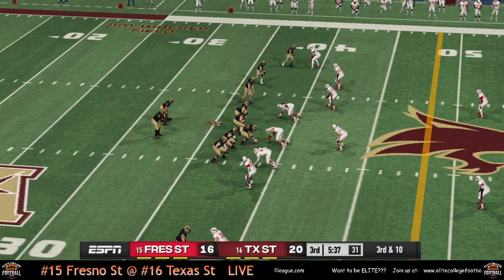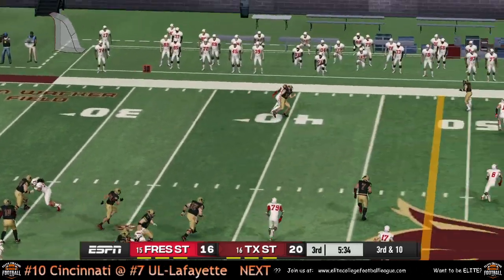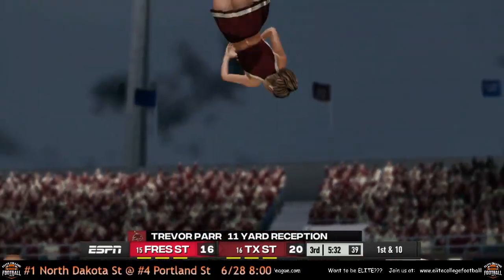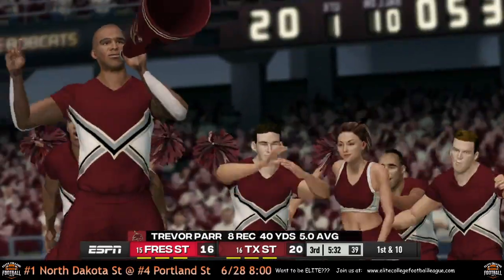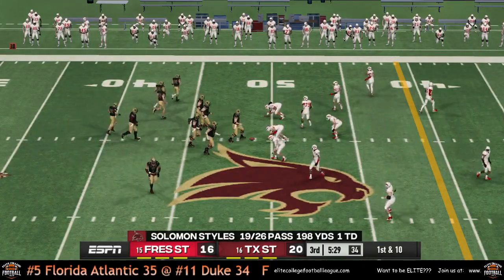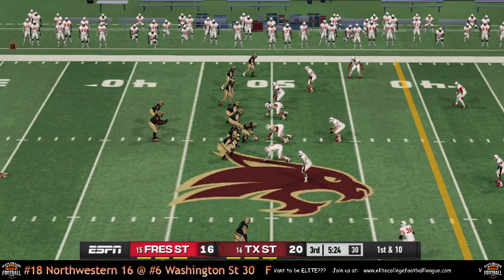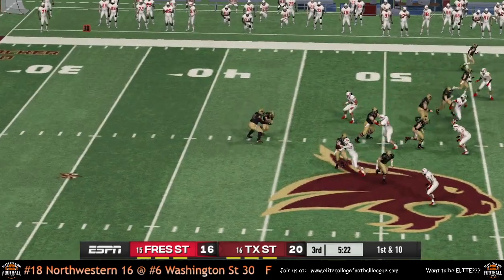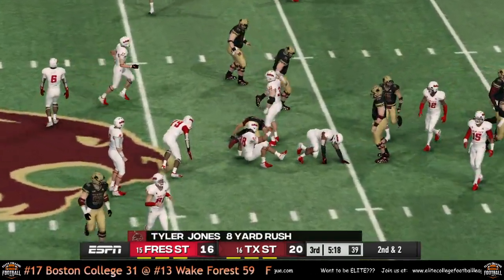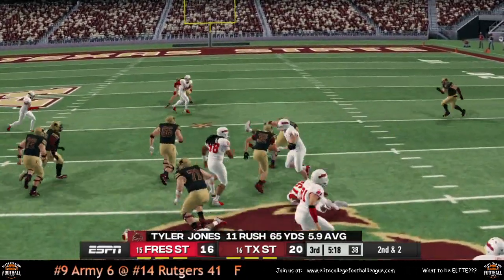We've got 3rd and 10. Trips to the top, one to the bottom. All day to throw. He's got a man open. Trevor Parr with an 11-yard reception brings up 1st and 10 for Texas State. Styles, 19 for 26 and 100-something yards and a touchdown. Hands the ball off to Tyler Jones. He's going to go up the middle for an 8-yard gain. Brings us second and two.